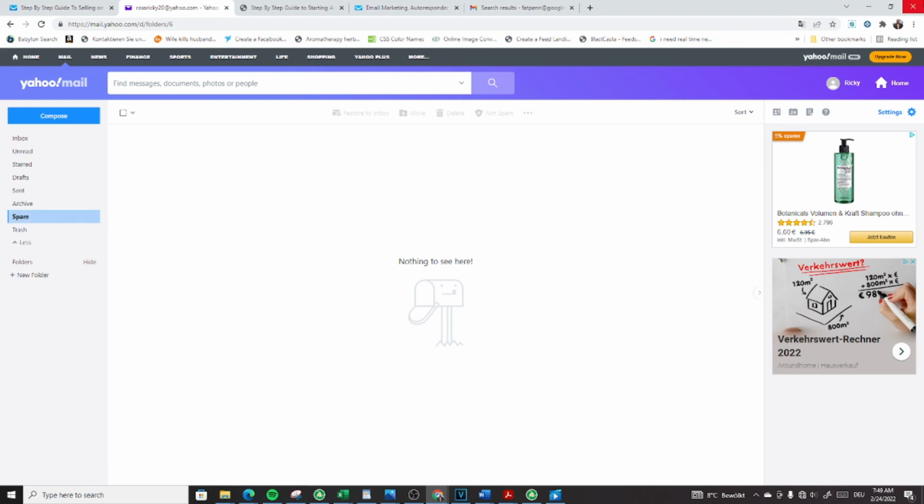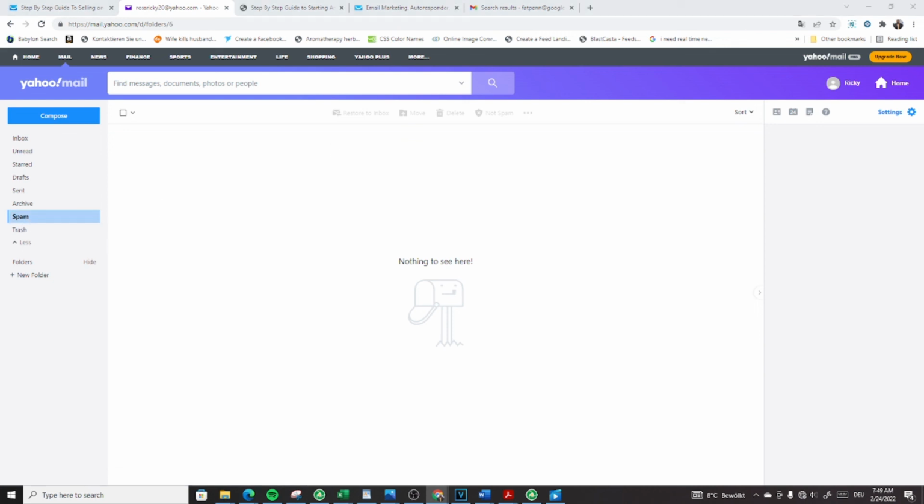Or some of you with Gmail accounts may have what we call the promotions tab. Check in the promotions tab of your email. You might also get it there, because sometimes these email services do categorize such emails.